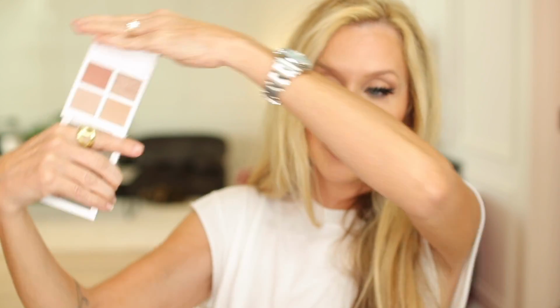So this is the Naked Pink. Let me put it over here. It's a soft palette. I mean, a soft colored palette. But I have noticed that a lot of these, like the one I used today, I thought was going to be really soft, and it packed a punch. So let's just, I'm going to swatch it. You guys, it was so funny.